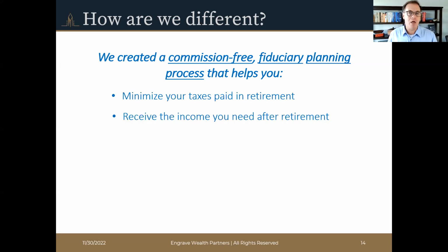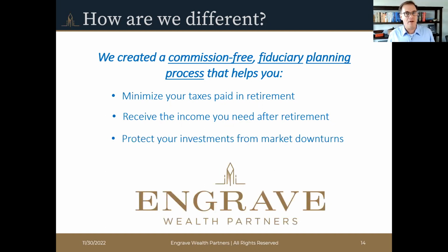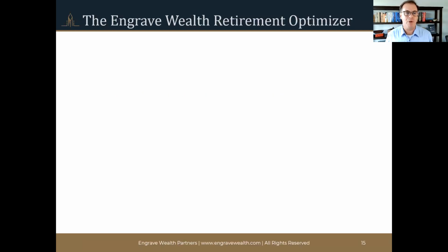Focus on getting the income that you need after retirement, even if the income in the early years might be a little bit more than the later years. And finally, how to protect your investments from market downturns. Folks, these are important elements when it comes to building out that plan for retirement. And if you've never thought about that plan in its entirety or in the big picture, I strongly encourage you to begin asking some questions.